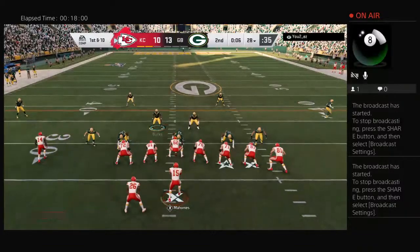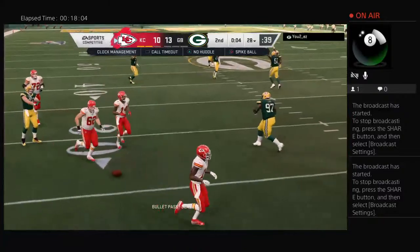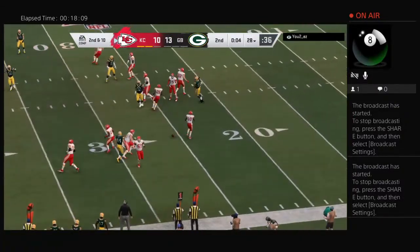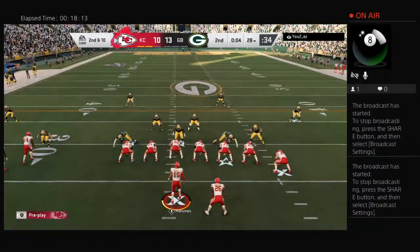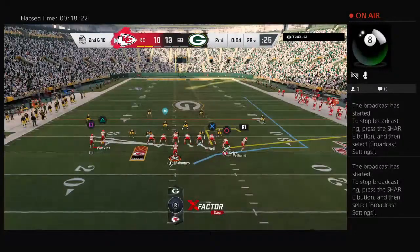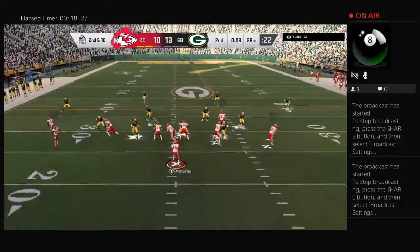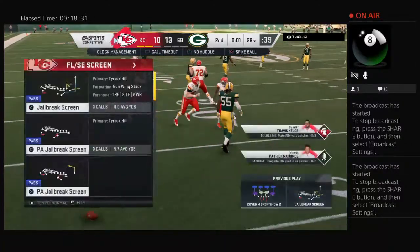Likely time for one final snap as they start out 1st and 10. And now a throw on 1st down there, but it's incomplete. So now they'll come up on 2nd and 10, once again from the 28. Final shot before the half from Mahomes. And this will be incomplete.